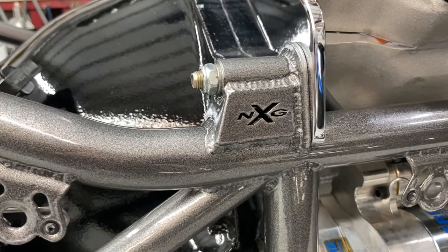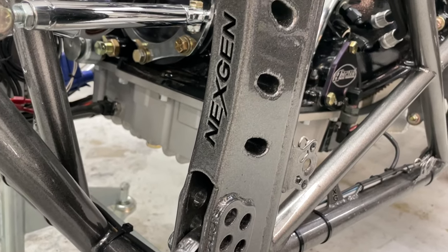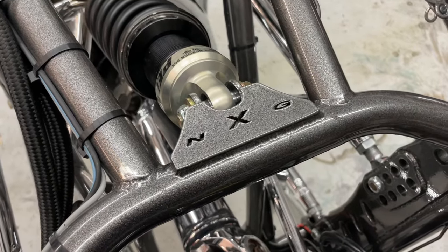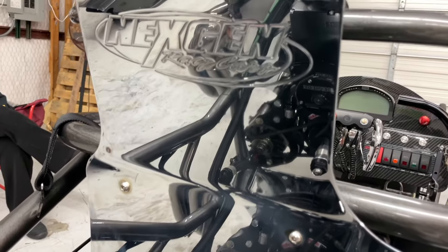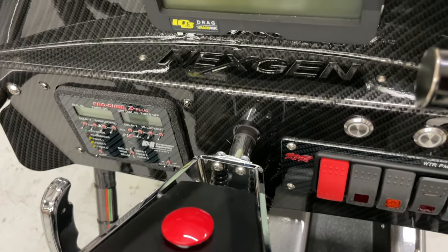Something I really like that Ray added about this car is all the NexGen symbols throughout it. You got a few on the sides here. You got one up here by the shock, on the motor plate, on the blow shield, got one on the dash, just different areas. It's a subtle touch, but they really look nice.